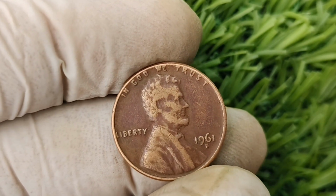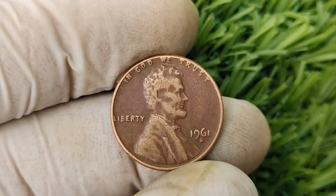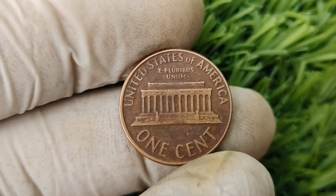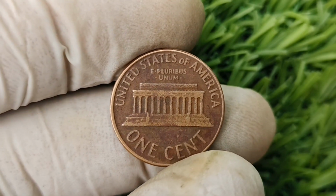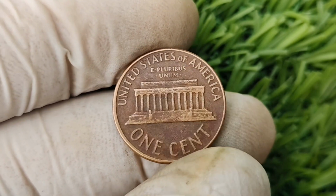Number 2, minting errors. This is where it gets spicy. Think double dies, off-center strikes, repunched mint marks, or what we call RPMs. Yes, I know it sounds like something off a car dashboard, but trust me, it's coin collector catnip. If your 1961 D penny has one of these errors, especially a dramatic one, collectors will throw cash at you like it's a TikTok giveaway.